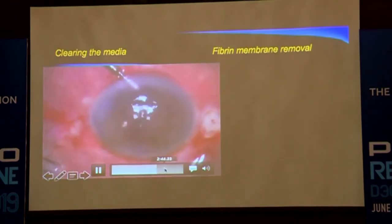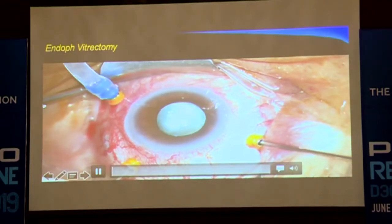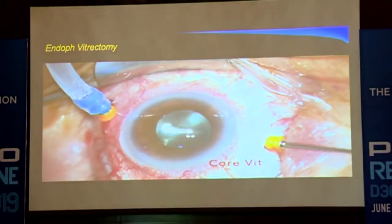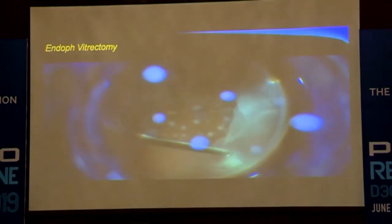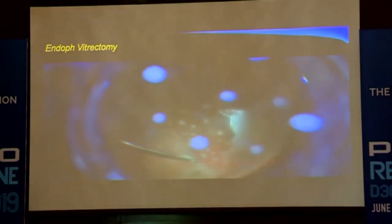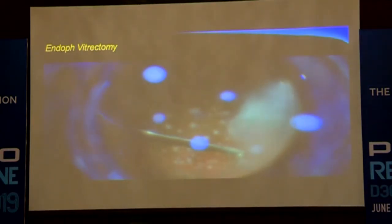But then the last thing I'll just show you is how things have changed. This is one of my recent cases. Nowadays it has all become sutureless 23 gauge vitrectomy, and it's no more core vitrectomy. We prefer to do a complete vitrectomy. In fact, you should be more cautious and do so. You can see very clearly these vitreous exudates and these snowball opacities over the retina. You can see we even do the trimming of the peripheral vitreous here.